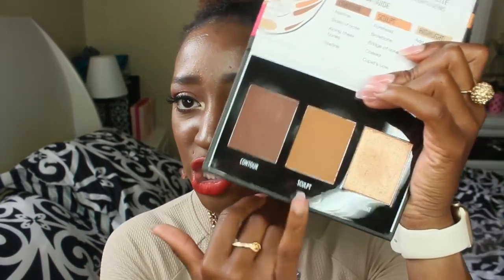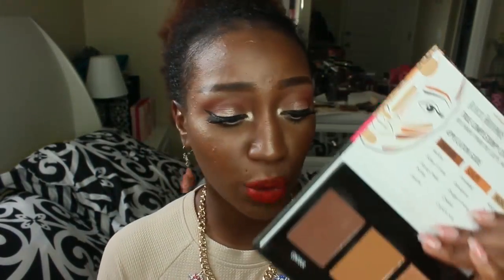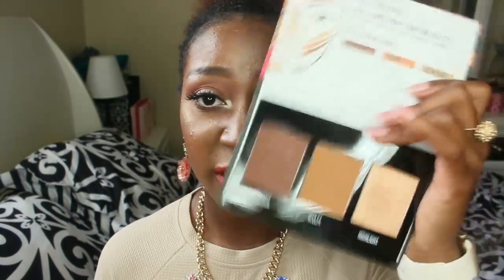So I've been enjoying this palette. I don't use this shade too much. I can though, to, like it says, sculpt. Like when I put my contour down and I want to go ahead and clean it up a little bit because maybe I brought it too far down on my forehead and it's covering up my highlight, I can go in with this shade and just use that to clean up the edges. So I really do like this entire contour palette, and I think it's great for the price that you get it for. You can find this at any drugstore that sells Black Radiance. I actually found mine at a Walgreens when I went to Miami, so I've really been loving this.